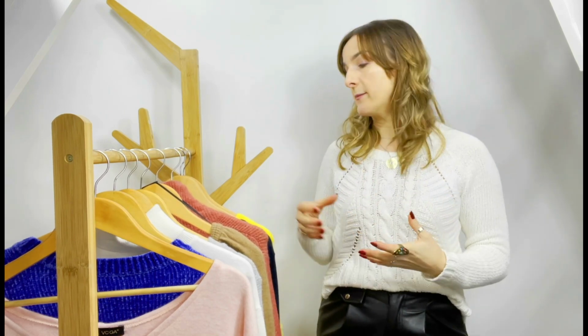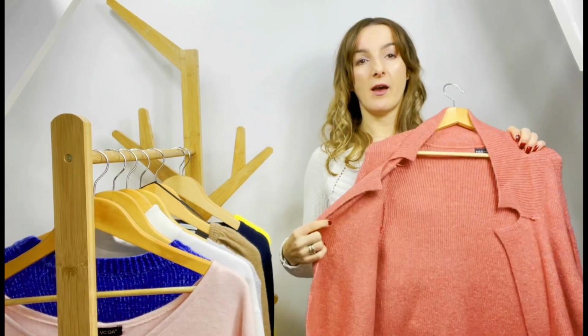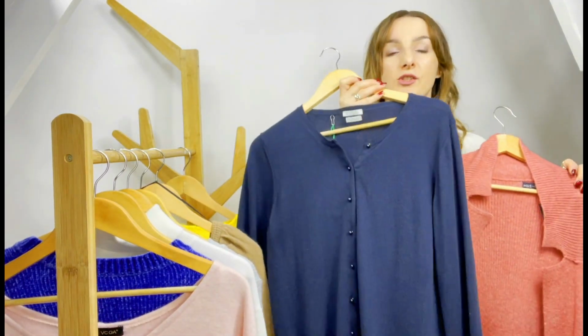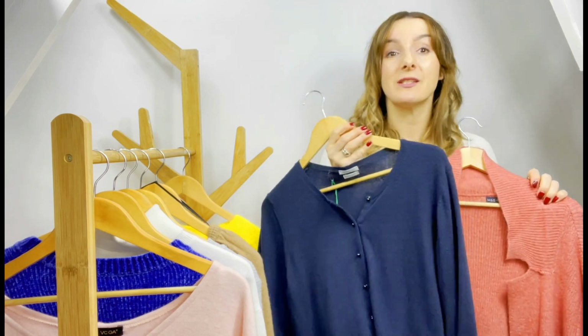Many times you tell me that a jumper is a good idea, but you just don't feel comfortable in them. The other option you have is an open jumper. You could have something like this, which is a very classical short jumper with a timeless color. It could be part of your invisible wardrobe.